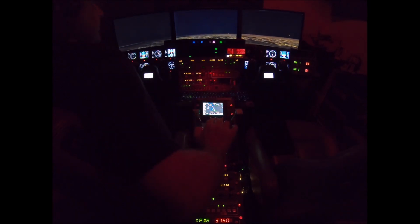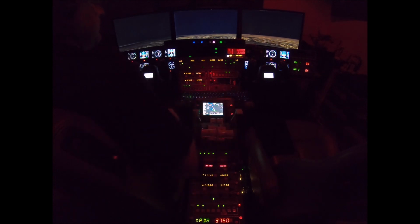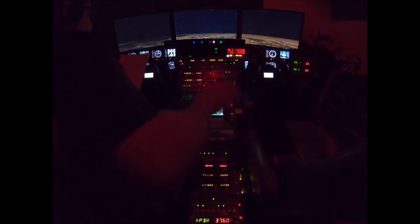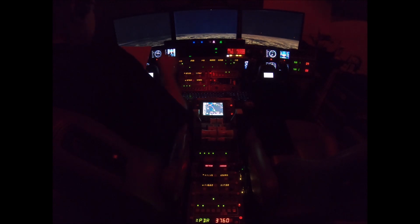250 knots below 10. 4129, ILS 26 right. AC 4129, Houston Tower, runway 26 right, cleared to land, wind 330 at 6. Gear up, lights out, flaps retracted, approach speed, and traffic indicated. We're on final, yaw damp's on, autopilot check is set. Runway 26 right, over to you. Altimeter is local setting.